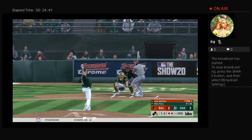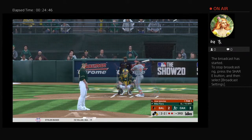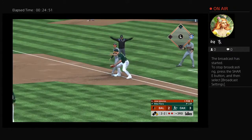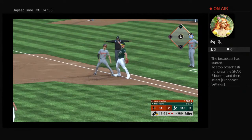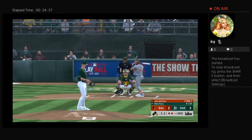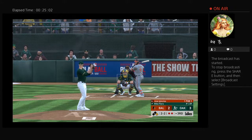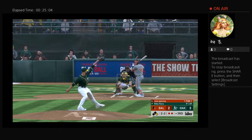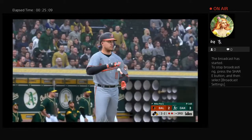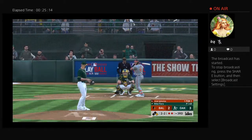The 1-2 is taken for ball two. Got the count, 2-2. Now a move over to first, and he's back standing. Had to sit back on the changeup, and he did a good job to get the bat on that one. Third inning, already a 3-2 ball game.